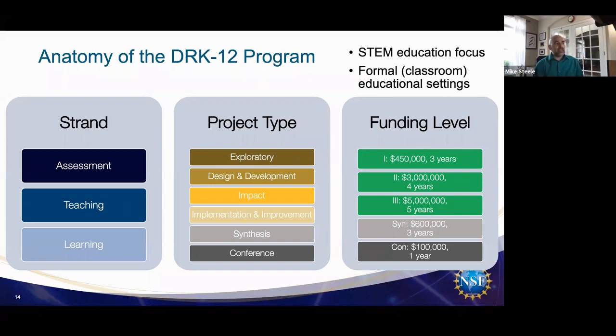If you're having difficulty determining whether a project is exploratory or design and development, you can always let us know. I'll talk a little more about that when I do a dive into design and development, so stay tuned.